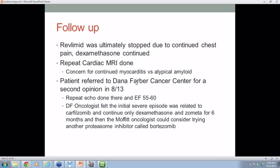I have some summary slides that were nicely given to me by. By this point, the oncologist at Moffitt was very frustrated and felt like he needed a second opinion in regards to this case. So the patient was willing to go up to the Northeast to be seen at Dana-Farber for a second opinion.